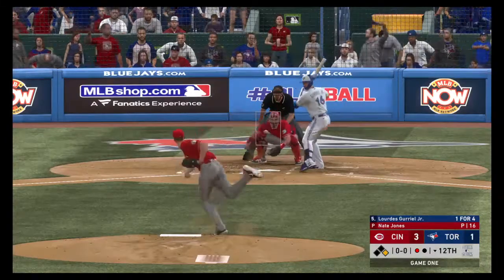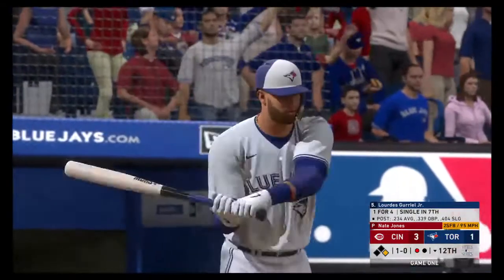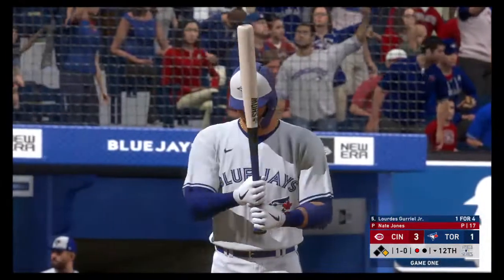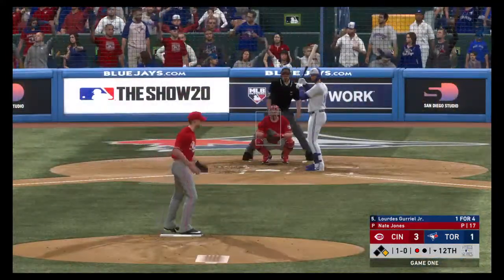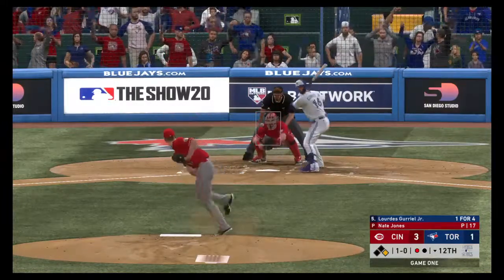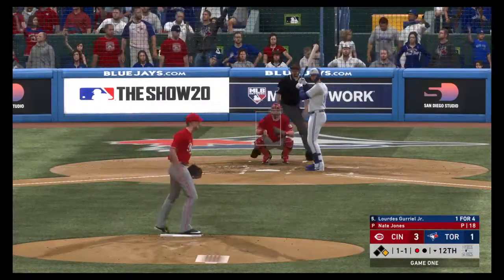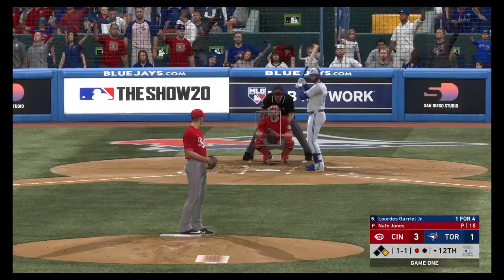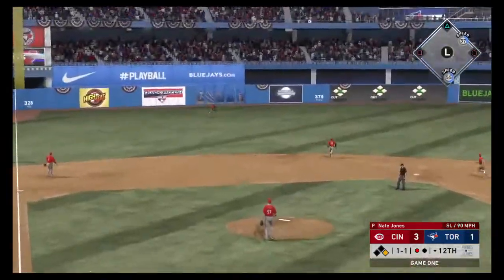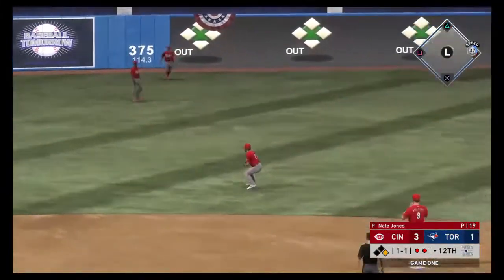Into the box, Lourdes Gurriel. As the first pitch misses to him, it's ball 1. It was a flyout for him in his last trip. The 1-0. Hit in the air out to left. Left fielder is on the move. He's got it. A nice play there. 2 away.